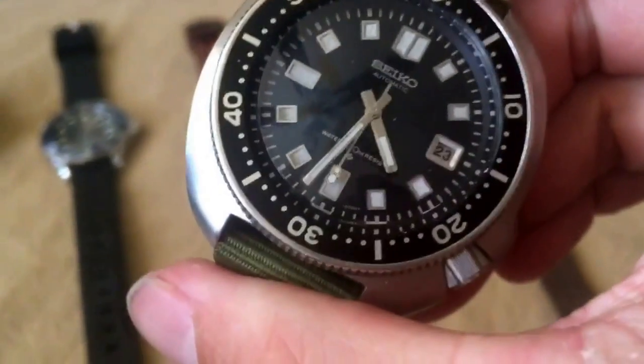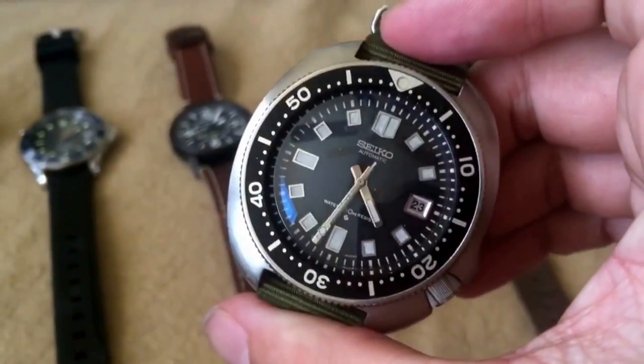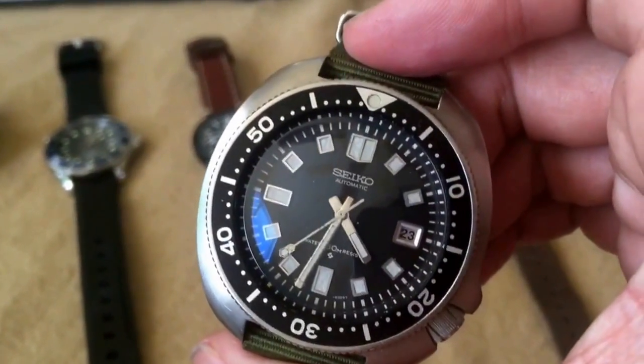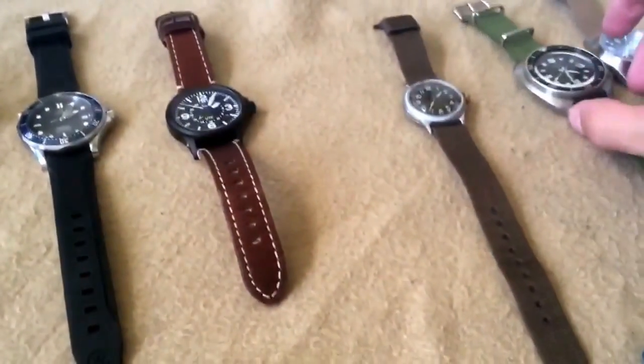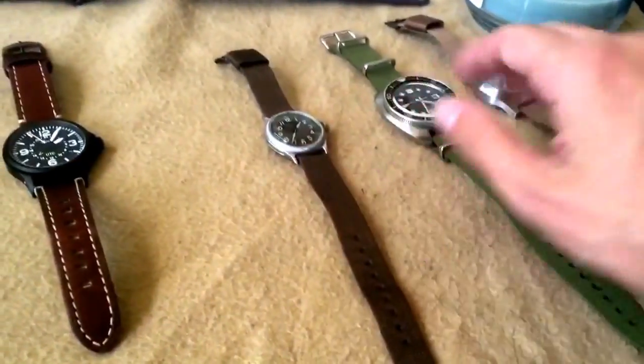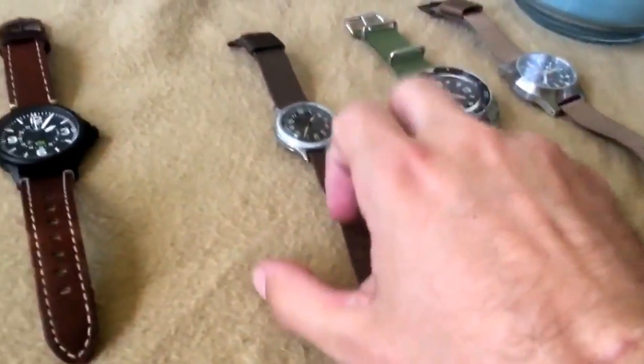But again, this is kind of that Vietnam era watch, one that was commonly purchased and worn in the field by guys during Vietnam. So that's where that one fits in. So you can see I have a couple of watches that I want to fill in the military sub collection, and this one may go to make room for some of those old vintage ones.